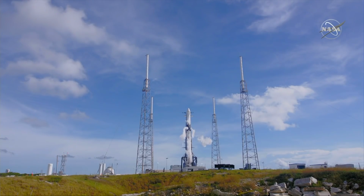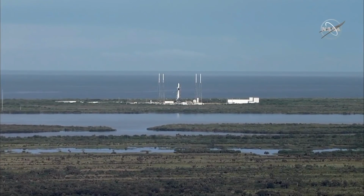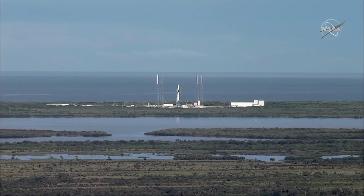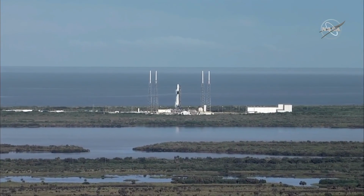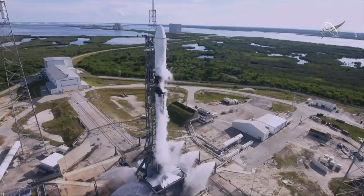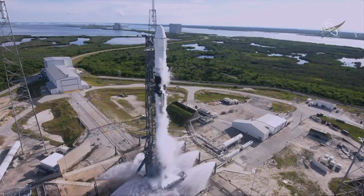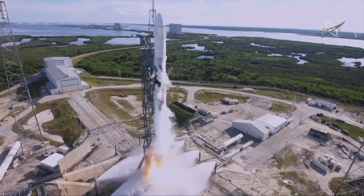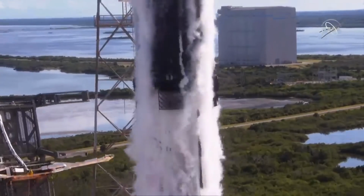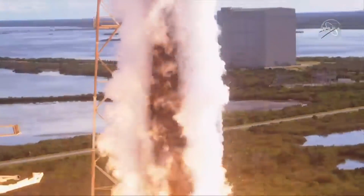Ignition is at 3 seconds. And then they let it go. Minus 15 seconds. And the final seconds, nine, now. 8, 7, 6, 5, 4, 3, 2, 1, 0. Ignition. And liftoff of the Falcon 9 rocket and the Dragon spacecraft.